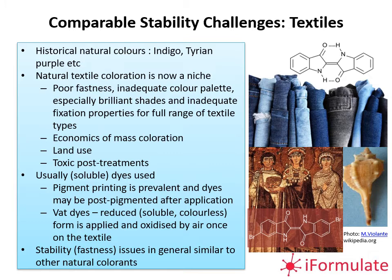Natural colors tend to have poor fastness, a relatively inadequate color palette, particularly missing brilliant shades and bright shades. They have poor fixation properties on the textiles for all different sorts of textile types. Remember, we've got to color things like cotton, polyester, nylon, and so on. So we've got to try and find colorants to color all of those different substrates.